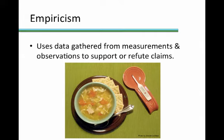Empiricism. Science relies on data to support or refute claims. Data are the evidence in science, the measurements and observations gathered by empiricism. Systematic observations that will be the same when made by anyone else generate empirical data.